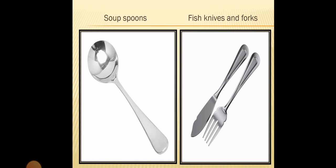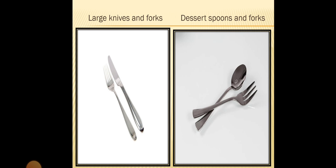This slide shows the soup spoon and the fish knife and fork. The soup spoon is used to serve thick soups. The fish knife and fork should be served for all the fish dishes, and also in some cases of hors d'oeuvres, the fish knife and forks are served on the guest table. Next is the large knife and fork. Large knife and forks are used to serve along with the meat varieties, and in the case of main courses, the large knife and forks are served.